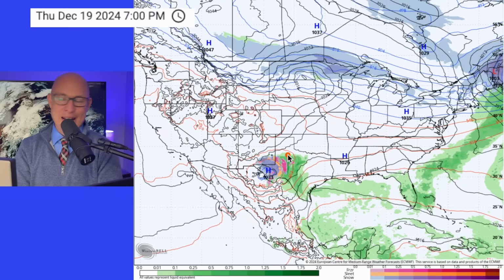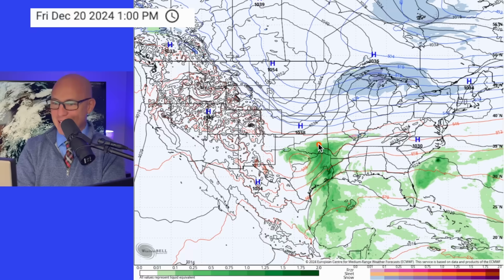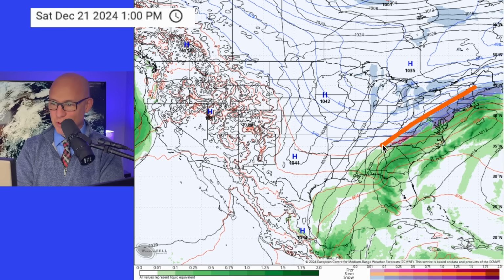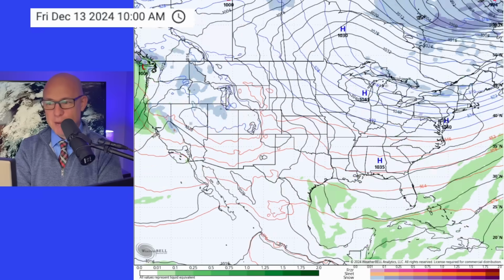Do I believe that? I don't, because now we're looking at next Thursday, so one week from today, with this weird cutoff low doing, I don't know what it's doing down here toward West Texas, putting some snow down. Again, I don't know that I believe that, because now it's trying to blow up a storm off the southeast coast, put some snow into the northeast. That just looks weird to me. I'm not buying that. I'm going to pop over to the GFS.